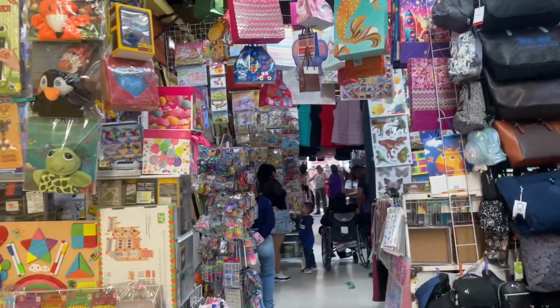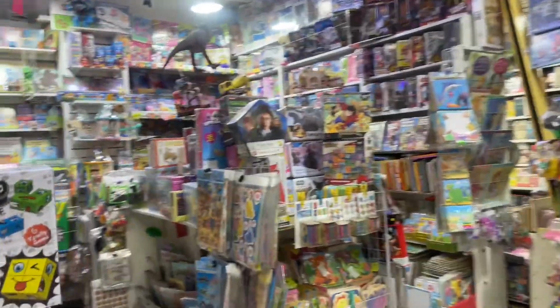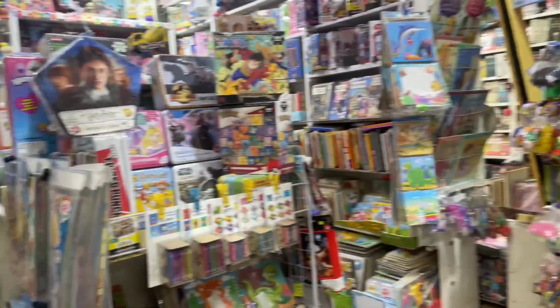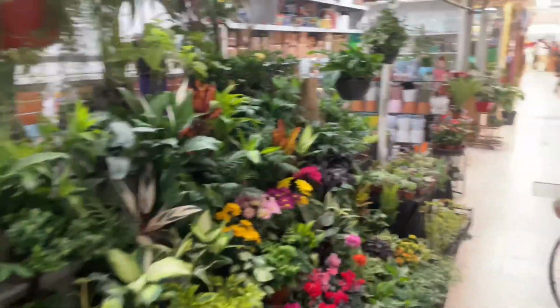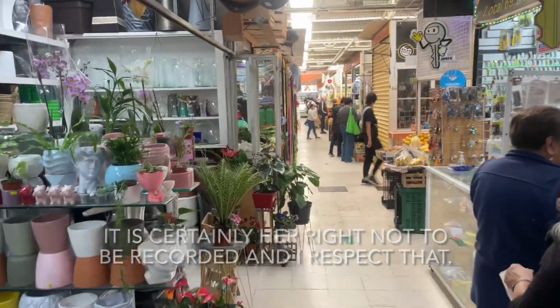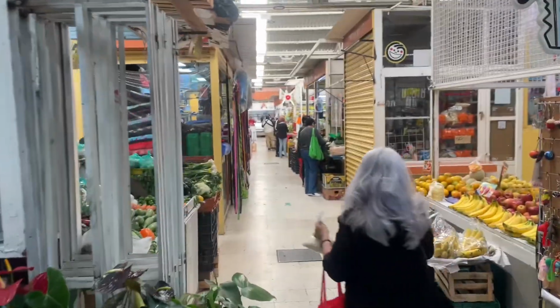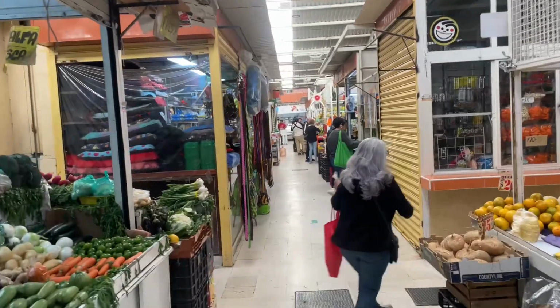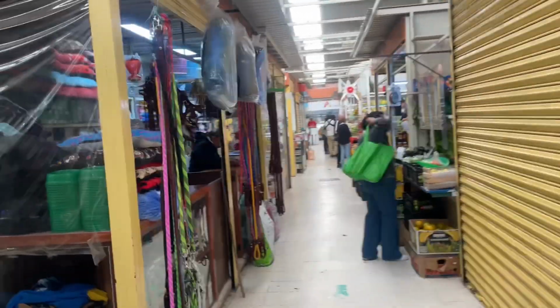Also down here, the toy section, pretty small. We've got a few books and toys and puzzles and different things. All pretty cheap, and I would venture to say that they're fairly cheaply made as well. Also got plenty of plants with the flowers. And that woman at the toy store told me I could not record those toys, as I suspected. Cheaply made and probably a ton of knockoffs in there. She did not want anything being recorded, so that's what you get sometimes.